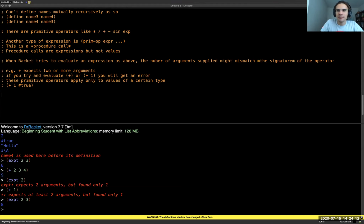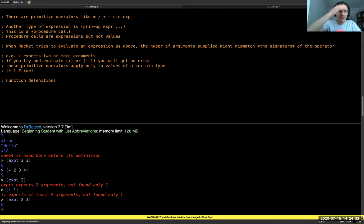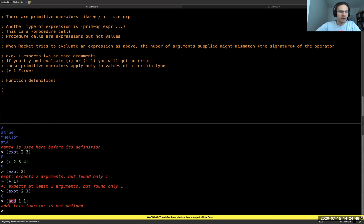Any questions? Okay, then next we have function definitions. Function definitions have this form. For example, let's say I want to define add. I'm going to check that add is not a name in the language. It isn't. Good.